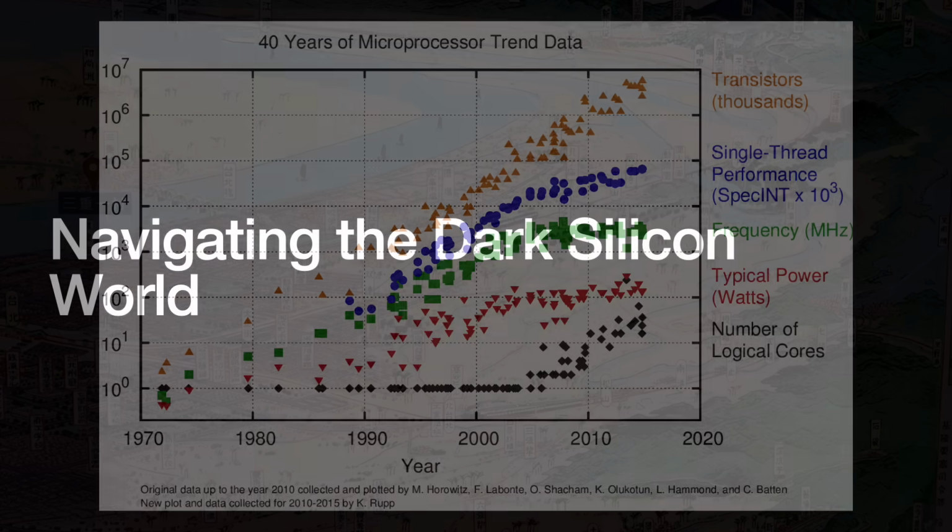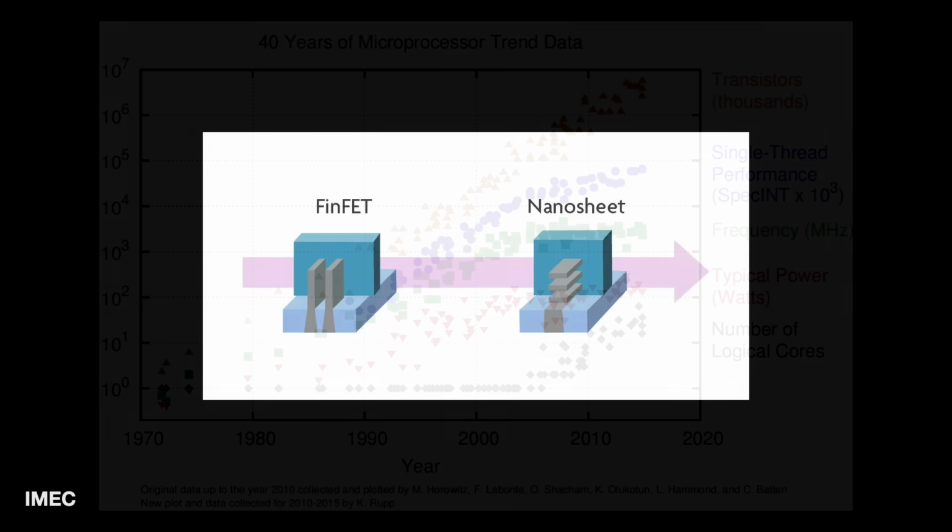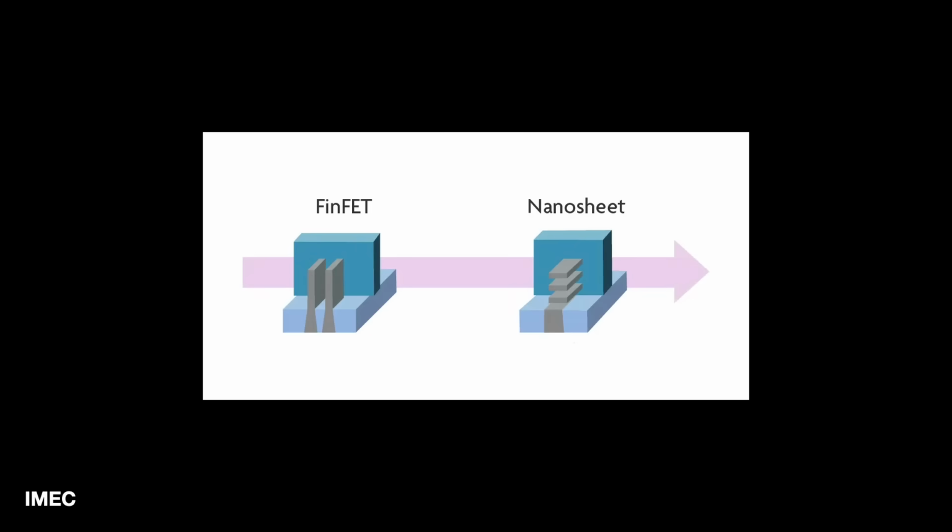It's still possible to scale down the transistors without increasing leakage. Dennard scaling was just a very easy way to make it happen. New innovations like the high-K metal gate, silicon on insulator, or the FinFET have picked up the baton. And ahead, we still have things like nanosheet.